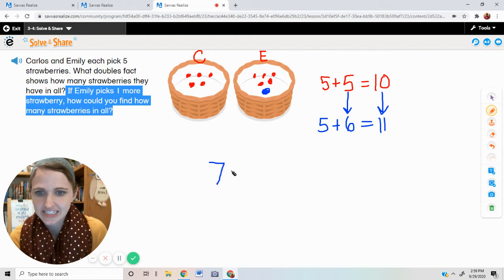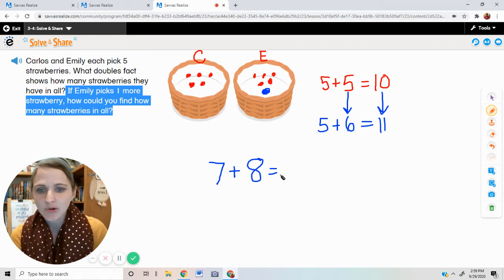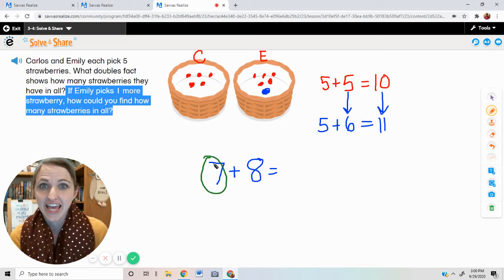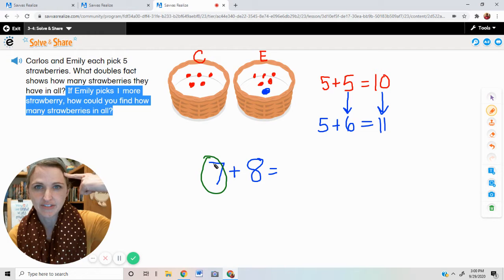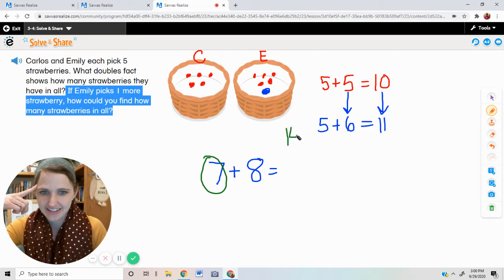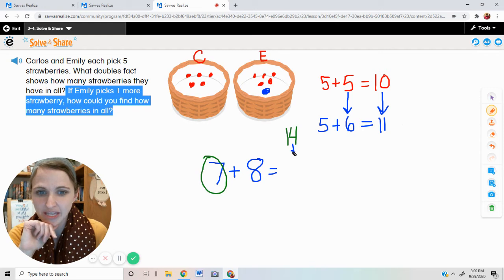So if I had 7 plus 8, I'm going to see, look, they're just 1 apart, so I know it could be a near doubles. I'm going to look at the smaller number. That's 7. And I'm going to think in my head, 7 plus 7. What is 7 plus 7? It's 14. So I'm going to put that 14 in my head. I'm going back to this 8. 8 is 1 more than 7, so I know this has to be 1 more.